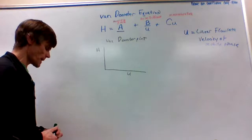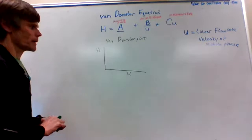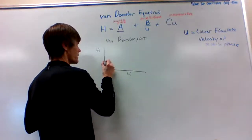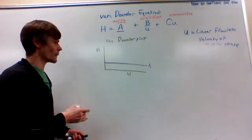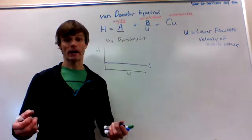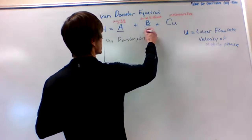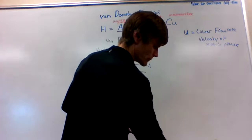So let's look at our term A. Let's use purple. So we've got a purple A there. A, like I said before, is independent of what our flow rate is. So we'll just put A here. A doesn't depend upon flow rate. We'll know what our plate height is based upon how effectively we pack our column and how small our particles are. So let's look at axial diffusion. Let's put this in red. Red term, axial diffusion.